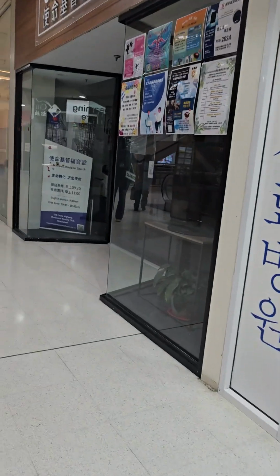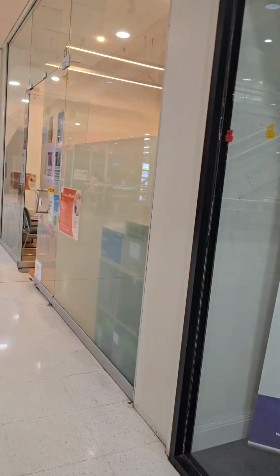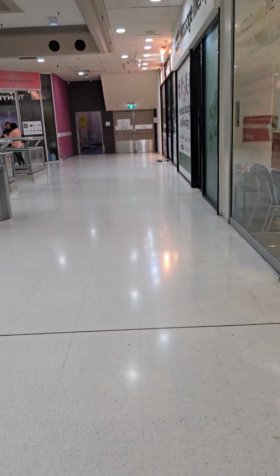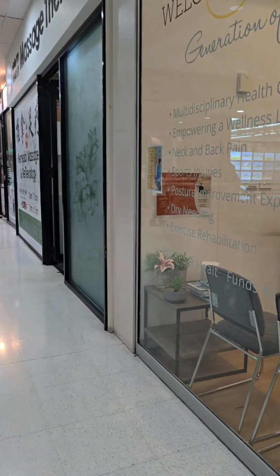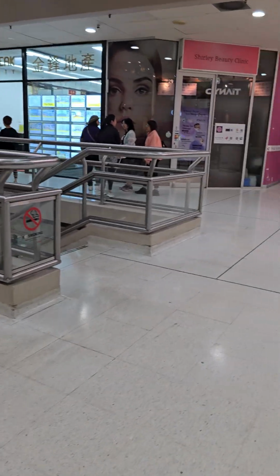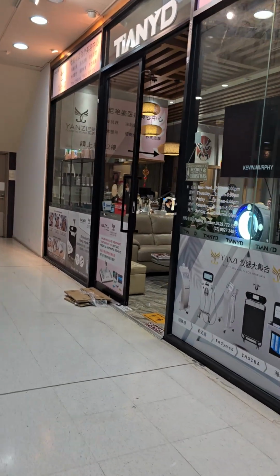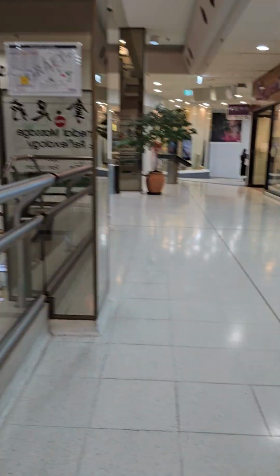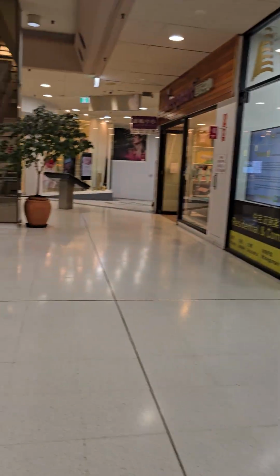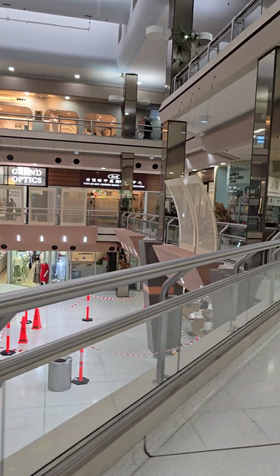A sports and family physio, some kind of religious organisation. What's this? Some kind of chiropractic or physio, remedial massage and flexology. Beauty salon, usually nails and pedicures. Another beauty clinic. A real estate, Chinese real estate. Dental surgery. Chinese herbs.